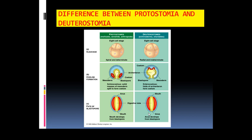There are some other differences between Protostomia and Deuterostomia. First, based upon cleavage, protostomes have spiral and determinate cleavage. Determinate means each blastomere is destined to form its final part of the body. While in deuterostomes, the initial cleavages are radial and indeterminate. That means each of the blastomeres up till the 8th cell stage is definitely capable of giving rise to a separate individual if it is separated from the rest of the bulk.